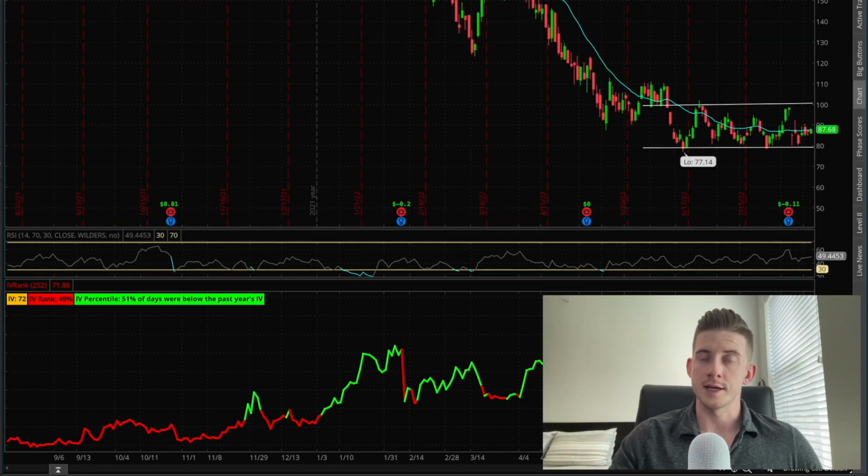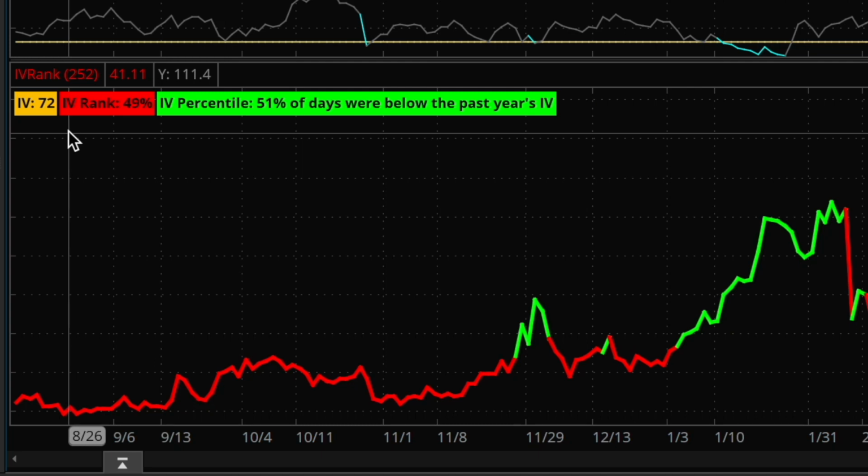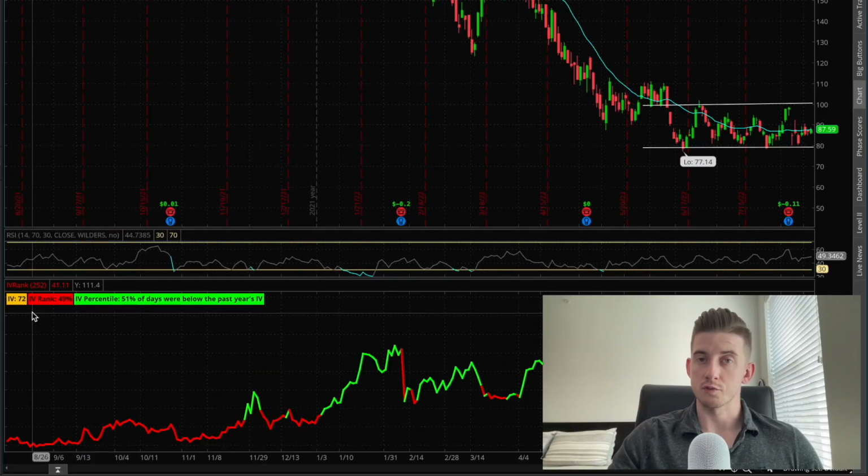So bottom line is whenever you do sell options in general, right, not just in regards to strangles, but really any kind of options selling strategy, you want to find stocks that have high implied volatility in pretty much any market environment. So again, in the case of TWLO here at 72%, this is much higher than most other stocks. But then also you want to find stocks where the implied volatility right now for that stock is much higher than usual for that stock.